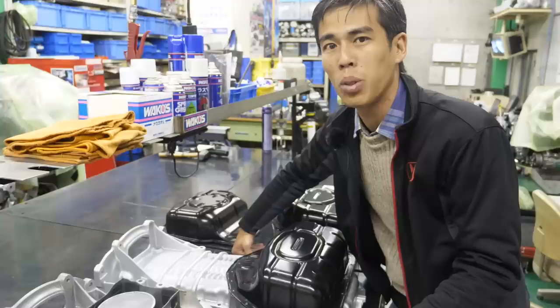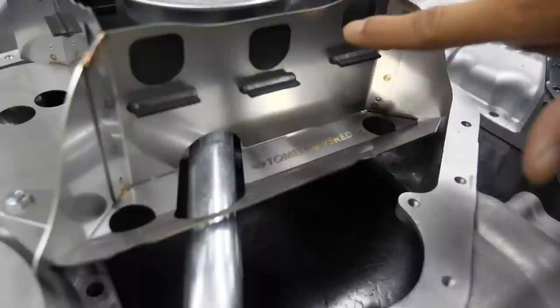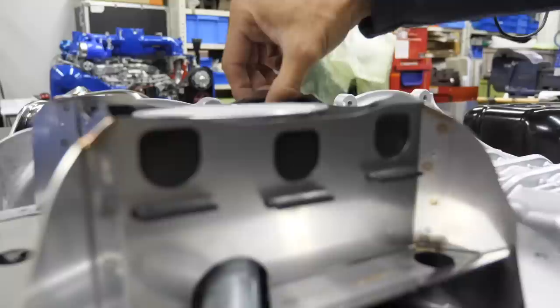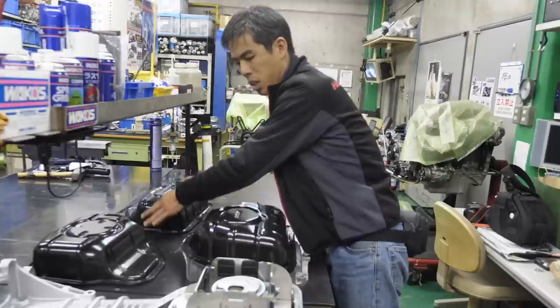So oil baffle plates are designed, and this is basically a box which keeps all the oil in the center. Tomei have even gone as far as to create these rubber valves. It's a one-way valve and prevents all the oil from escaping outside this little box. It's a bolt-on unit which suits these three types of Toyota J-Series engines.